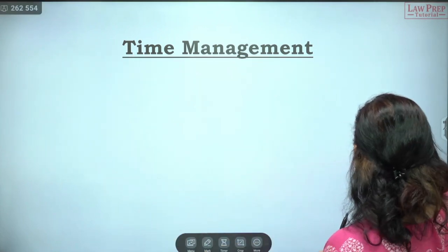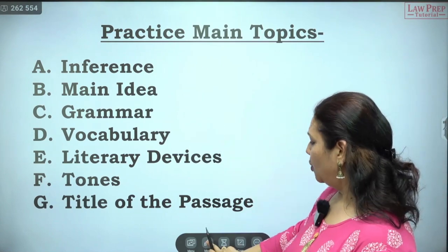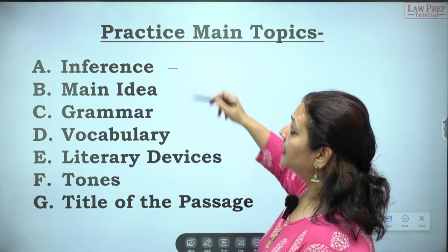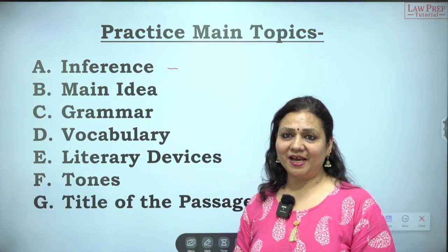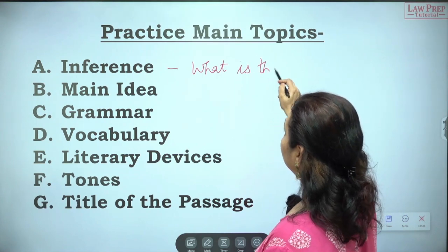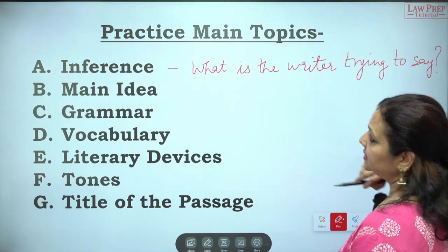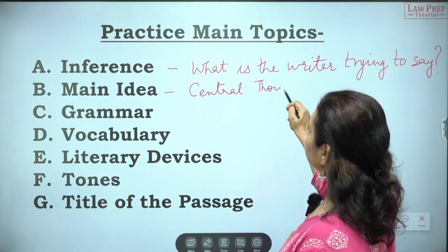If we turn further to this section and we talk about it, we have to practice the main topics. What are the main topics? How do we move to those main topics? Here, if we talk of the main topics, it is inference. कहना क्या चाहते हो भाई? Yes, this is a famous tagline, which means what is the writer trying to say? You have to infer that. Yes, you have to take out the main idea, the central thought, the crux of the matter.